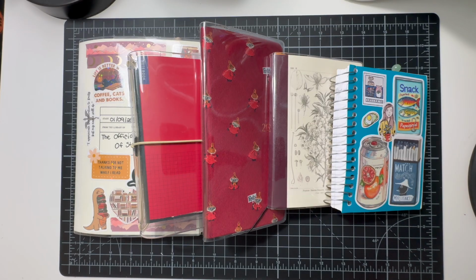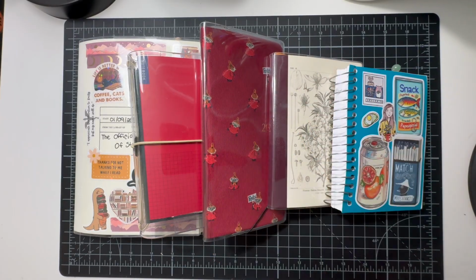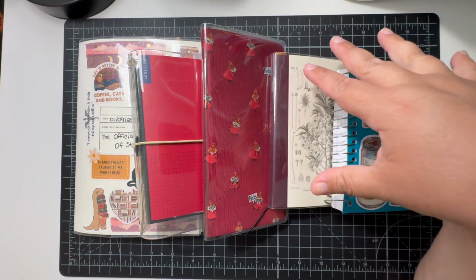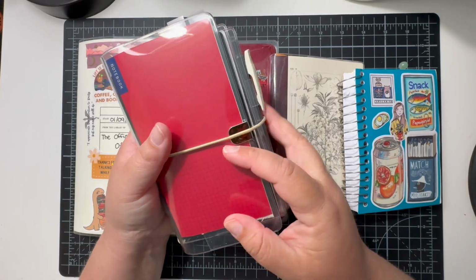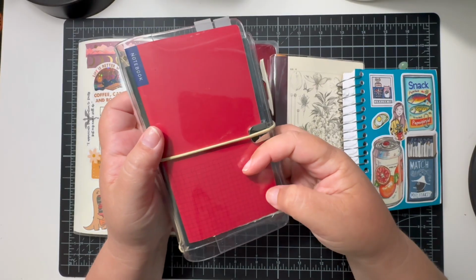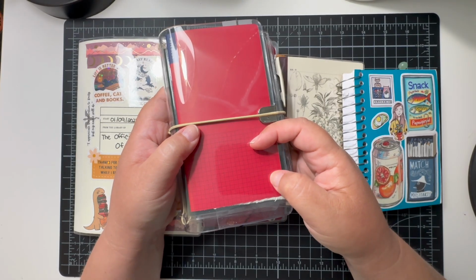I know it seems like a lot, and I'm not sure if I will do this many books next year. Truly, all I really need is a planner and like one or two notebooks. I'm definitely going to have a pocket notebook next year, but I don't know if I'll do a whole setup like this again. This is really me just trying it out to see if I like it at all, because I really just wanted the cover. I don't need a second planner.